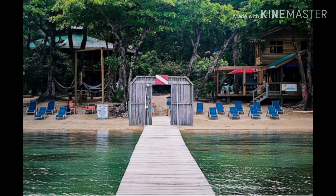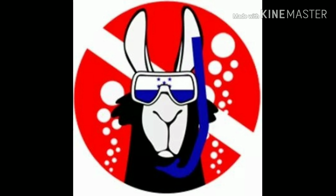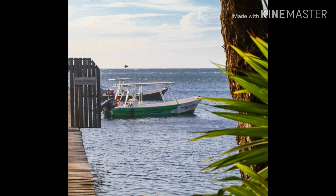So you can always see barracuda around that dock. Smaller ones, but still barracuda. I haven't asked Eric, I have no clue why the llama with the snorkel mask, but it's a pretty cool looking logo. Definitely identifiable. I'm sure there's a story behind it.